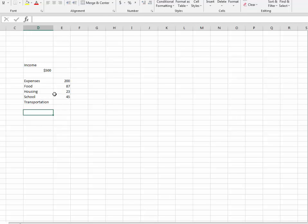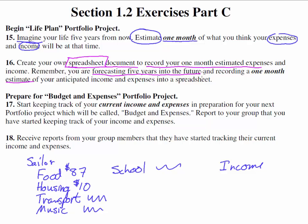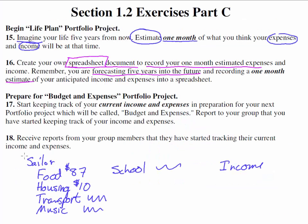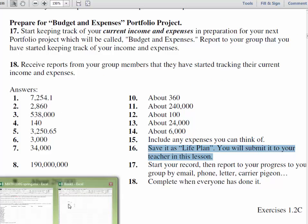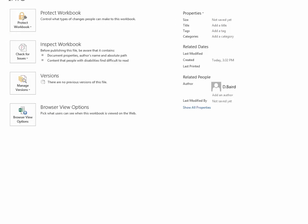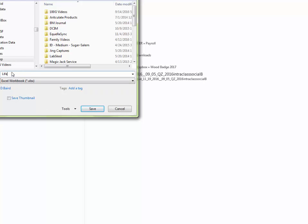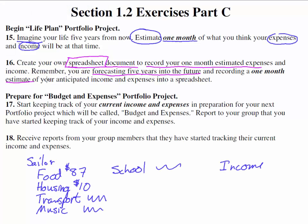Then it said in the instructions, it says to record it, and then we have to save it. If we now check the answer, it says save it as life plan. So when we go to it, we hit the Excel document and we hit File, Save As, and save it on the desktop if we want. We're going to call this Life Plan. And so that's really what it's all about. It's just creating this document where you're estimating some of your expenses and income. So you'll submit that to your teacher in this lesson.